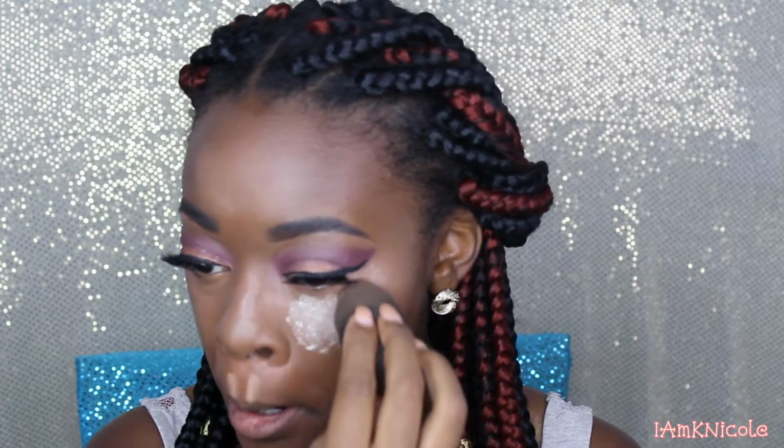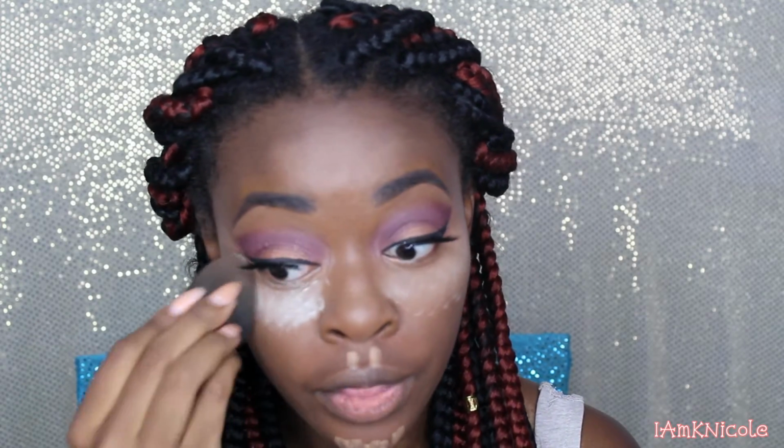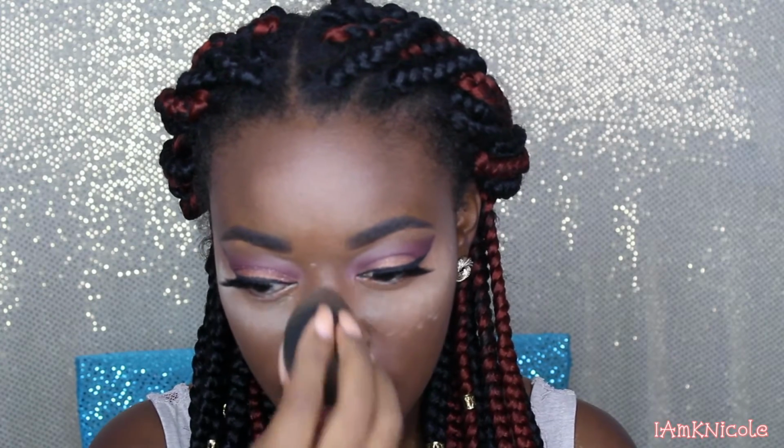So I'm gonna take my Mercier translucent powder for the first time. I couldn't be more excited about some powder, but I'm going to set that real fast. I'm just using my Beauty Blender to get in there. Y'all, I freaking love this powder. Like, oh my god. I already blended my nose away. Let me hurry up and blend this away.